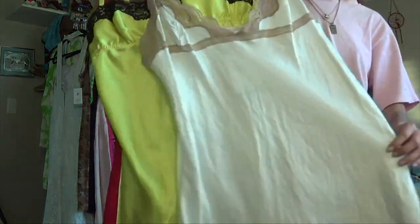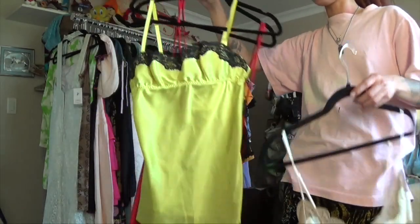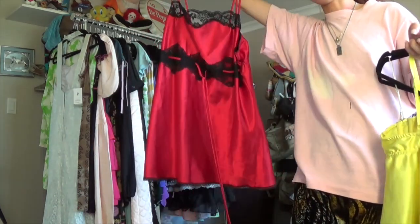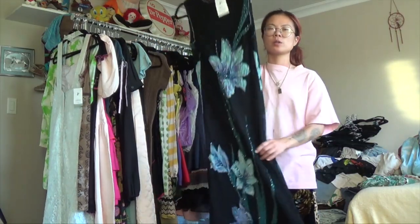Slip dresses. This one's a 2000s Victoria's Secret. We have another 2000s Victoria's Secret. This one is not Victoria's Secret, but it's similar vibes. And these range from medium to extra large. And then I'll have a few nicer pieces.